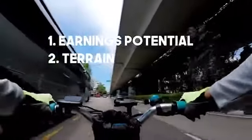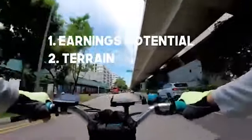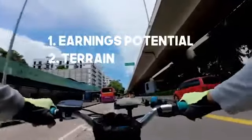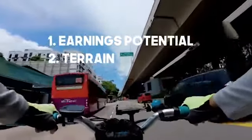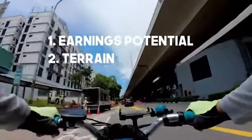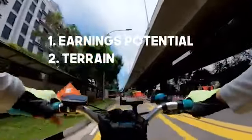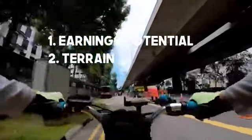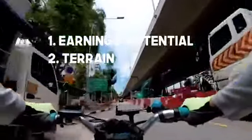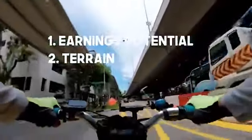Terrain. If you think that the roads of Singapore are mostly flat and smooth, think again. I've discovered super hilly areas, roads with potholes, pebbles, and sometimes uneven surfaces, especially on the extreme left lanes. To score high on this, the zone has to have relatively smooth roads, as well as good connectivity, like how extensive the park connector networks are to make riding easier. Don't forget, e-bikes are only allowed on roads, park connector networks, and shared paths.